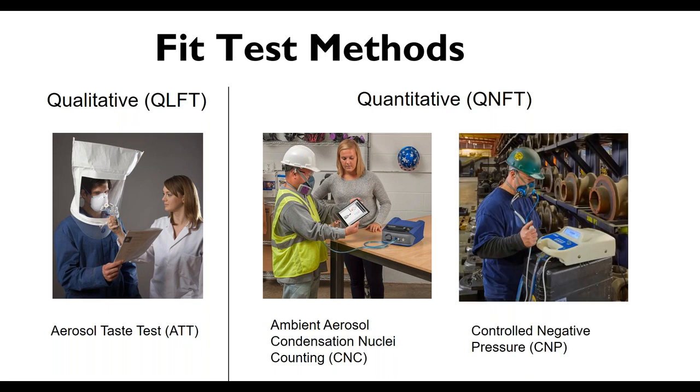Then we have another method. Now, it's definitely used in Australia, but not quite as common, is what is called a controlled negative pressure fit test. Essentially, what this methodology does is sucks the air out of the respirator at equivalent to a high work rate. So it's consistently really hard breathing in the respirator. And then it measures to see if that seal can be maintained. So if the seal can be maintained, that negative pressure is going to be held. If there is a leak of whatever amount, that pressure is going to go back up there as well. So those are three main methods.